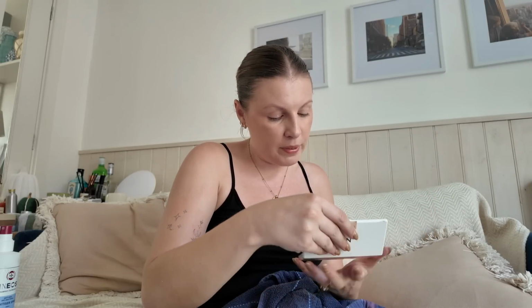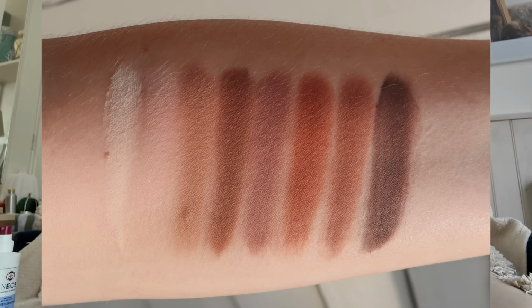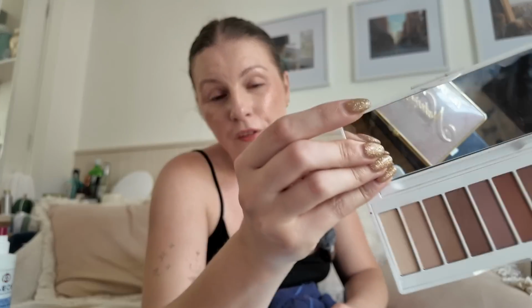And then I've got this little number 7 palette, which I maybe have used a couple of times. I think this was a freebie. It's the Matte Nudes, which I think we've gathered at this point. I might have enough of these. This might be the category I have too many things of. Okay, I think I did pretty well.